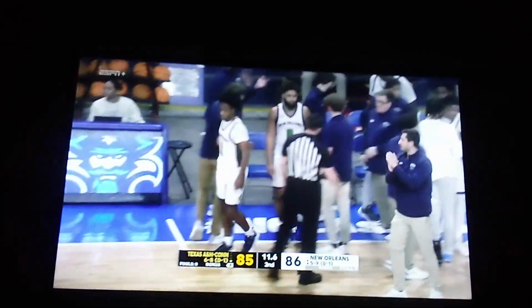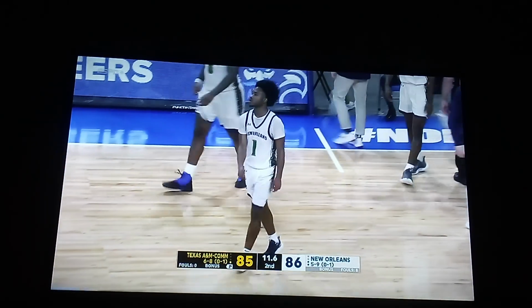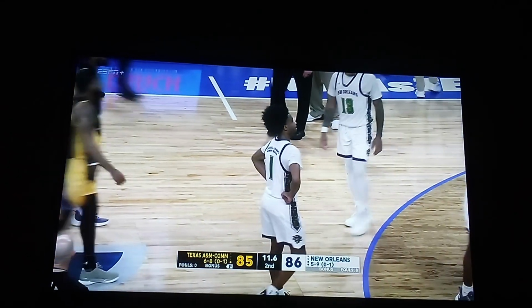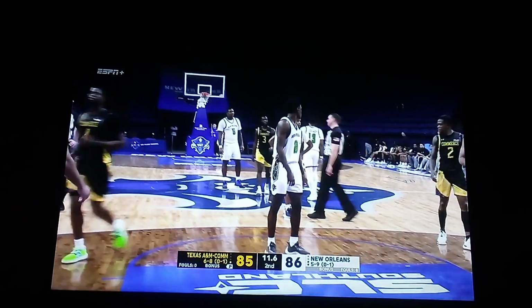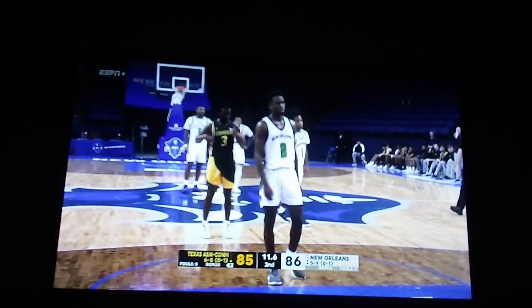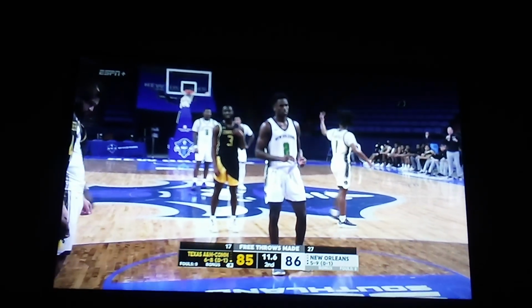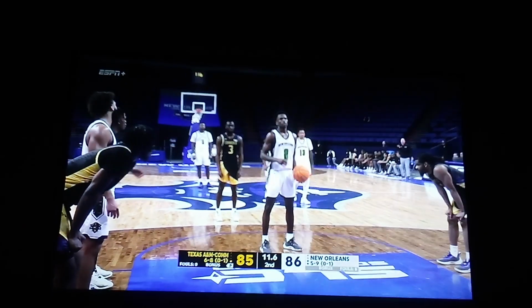10 of 26 now, A&M Commerce from 3. So even if Short hits both free throws, they're certainly capable of tying it in a situation like that. But Short has to do that first. Privateers 27 of 34, 79% from the line today. And UNO, a really good free throw shooting team on the season at 74, has shown it so far today. But these are the biggest of the game.